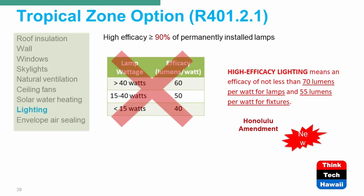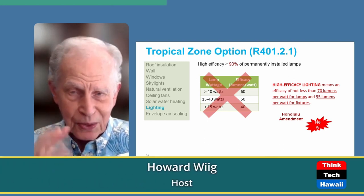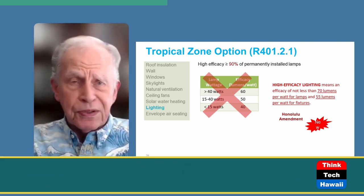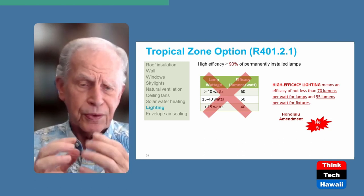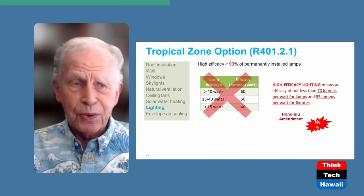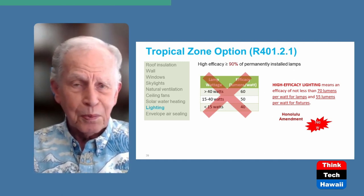So a big change here is that the 2015 code required efficient lighting such that incandescents, the old-fashioned lights that you and I grew up with, where if you touch them, you literally burn your fingers, those were banned by the code because back then we had the compact fluorescent lights, the curly Q lights, or if you are in other spaces, you have the fluorescent lights up in the ceiling. And these numbers that are now banned were required to just discontinue the use of incandescent lights. I mean, each one of those lights was a little mini furnace.